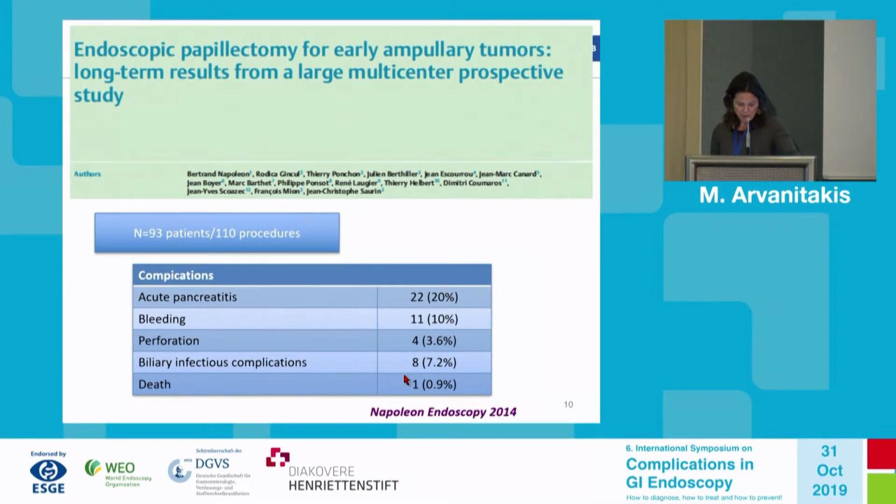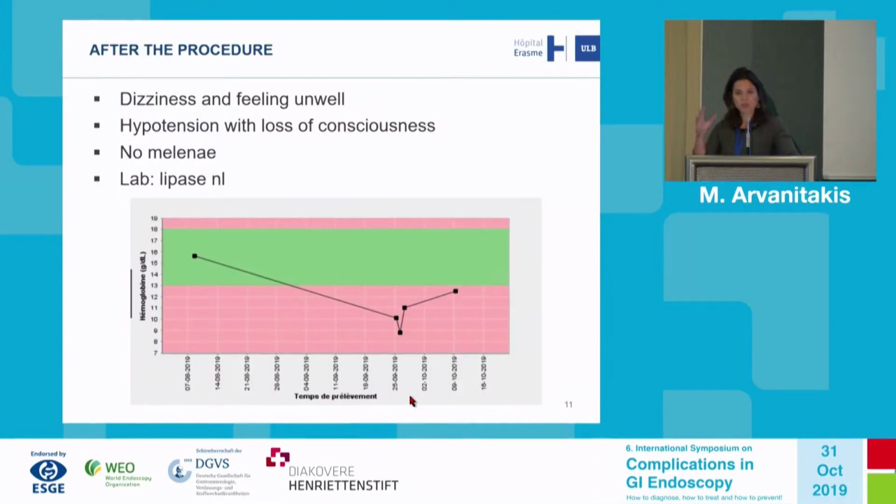So if we take one of the large multi-center prospective studies, this was a French study, 120 procedures, 93 patients. We see that the major complications are acute pancreatitis, bleeding, perforation. Also, we have biliary infectious complication if there is invasion of the biliary tract, and you can see also there was 1 case of mortality. So it's not something to be taken lightly. So let's go back to our patient.